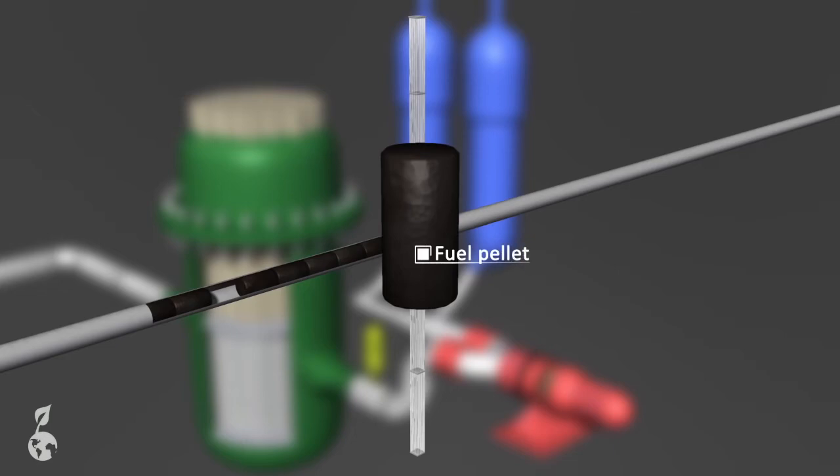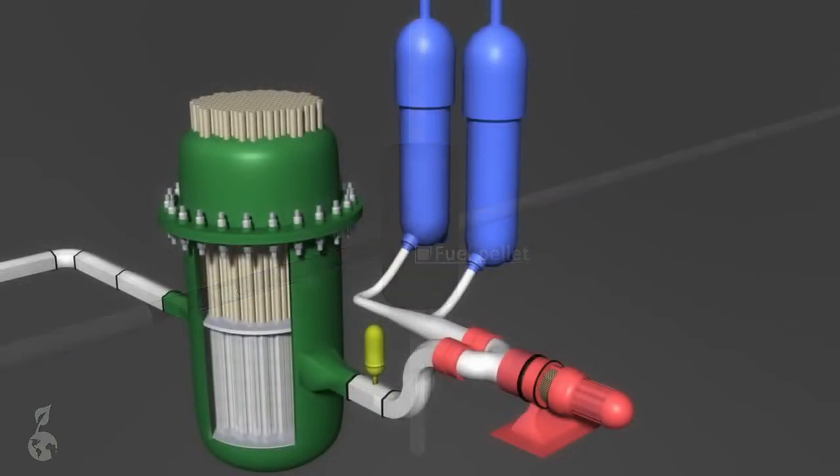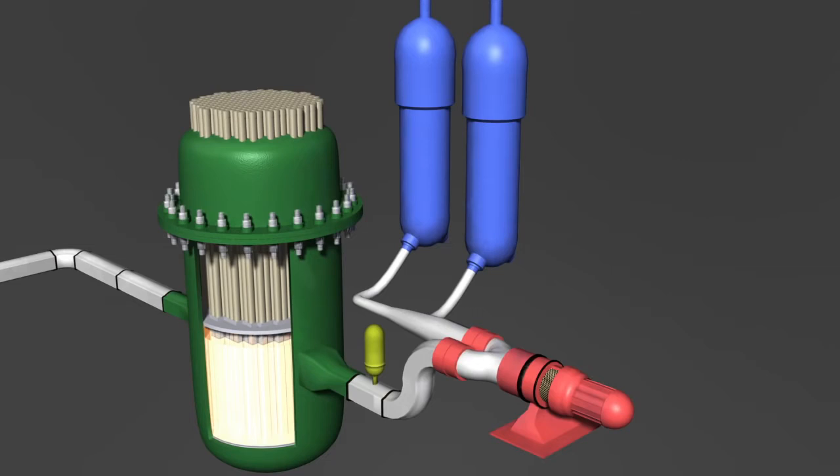Small nuclear fuel pellets composed of enriched uranium or plutonium make nuclear fission chain reaction possible. In the fission chain reaction, thermal energy is released. Water is needed in order to absorb the thermal energy and keep the chain reaction going. Inside the vessel, the water is heated to over 570 degrees Fahrenheit. The water does not boil, however, since the pressurizer maintains the water pressure constant at around 160 bars.